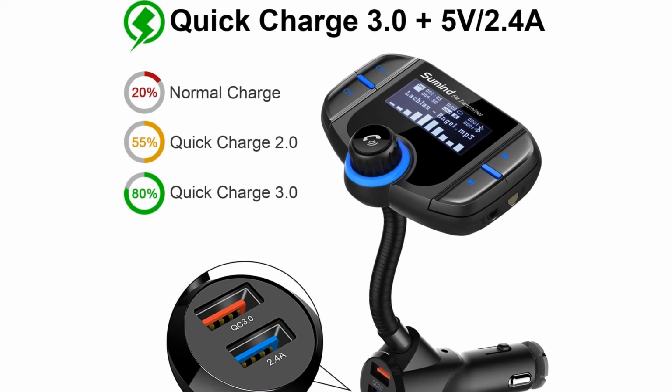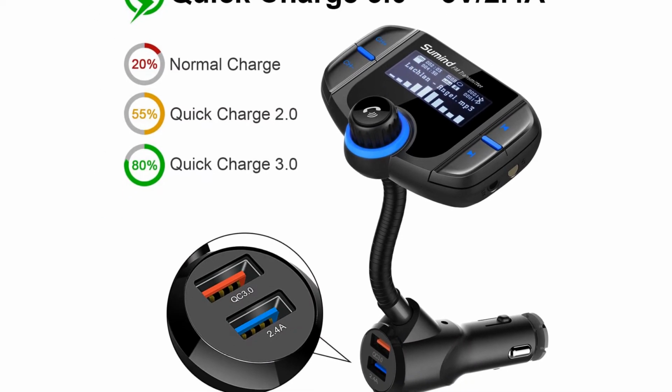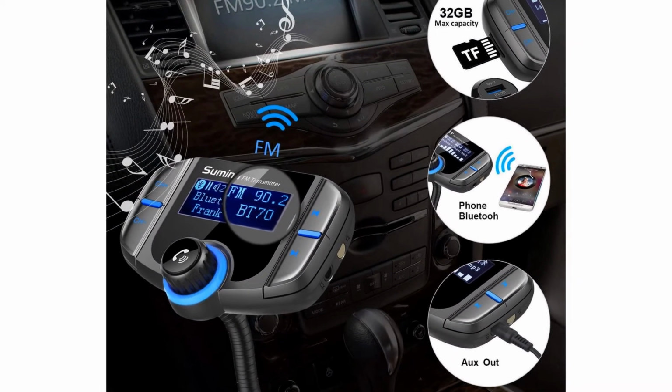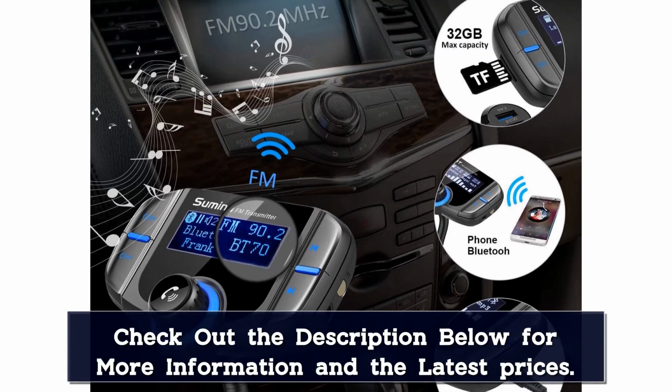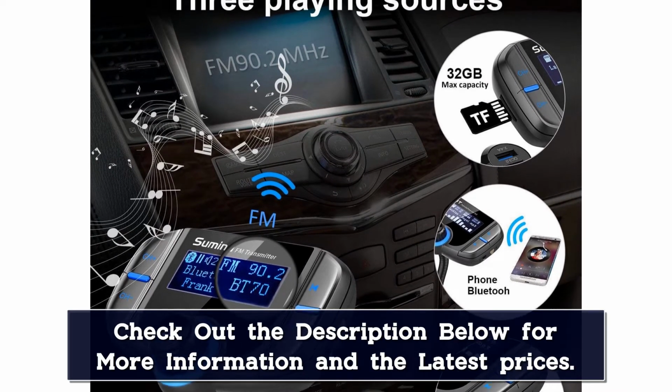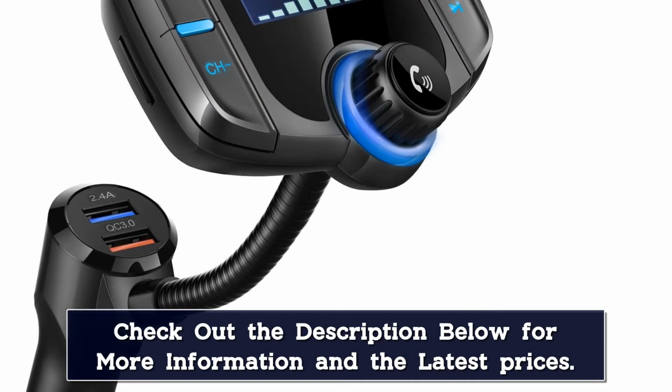The best part is that the display unit is supported with a 270-degree gooseneck, which you can adjust for a more comfortable viewing angle. As for the intuitive controls, it has a multifunction button for controlling the volume, 2 buttons on the left for adjusting the frequency, and 2 more buttons on the right for skipping to the next or previous track.